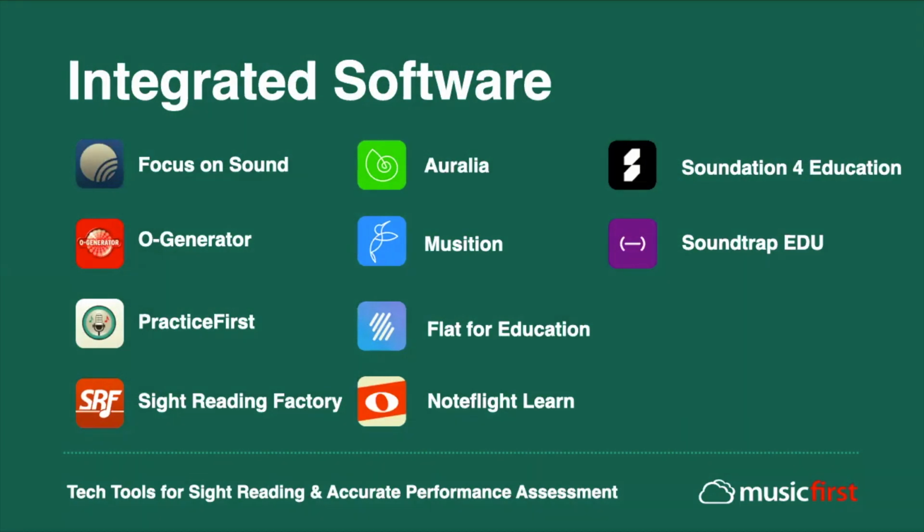So as I mentioned earlier, we have 10 software titles at MusicFirst, and no one else can say this. So let's just real quick, some of these are applicable to an ensemble director, and others really aren't. Focus on Sound, which is included with every copy of MusicFirst Classroom, is an encyclopedia, and it's got hundreds and hundreds of pre-made quizzes and tests and lesson plans. Very, very popular program. O Generator is for kids who just want to make beats, so it's a beat-making app. It does, believe it or not, have some instrumental lessons included in it. It's got composition lessons included in it.